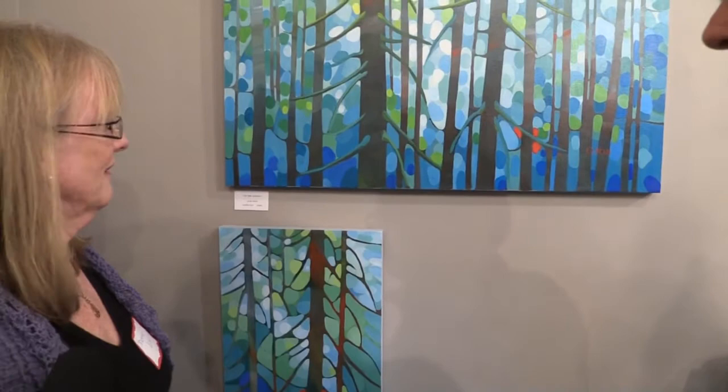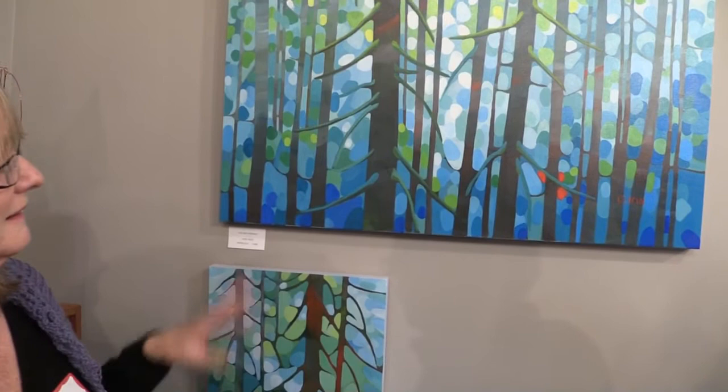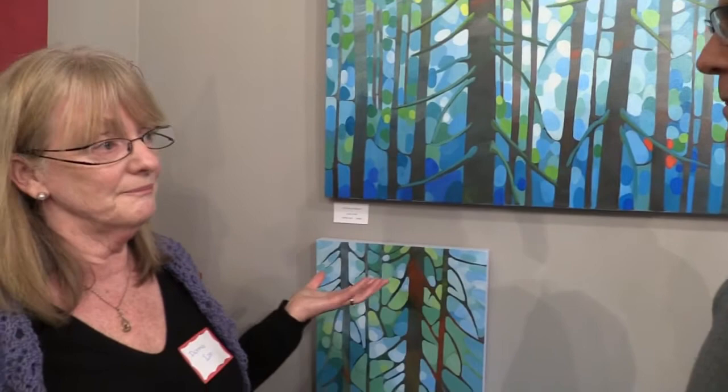Well, it's just something that I've developed bit by bit. And the pointillism is true. It's a reflection of the light on the trees and the leaves and so on. And I don't know where it came from. It's just something that I developed myself. And I like the fact that it is abstract. You know, you're looking at the forest, but it's not a realistic depiction of the forest. They're really very abstract.